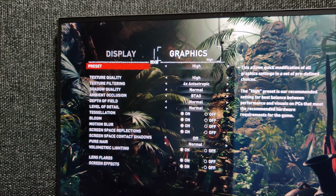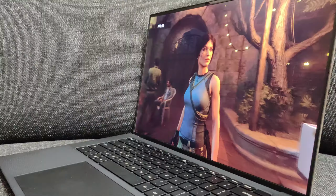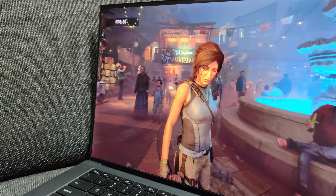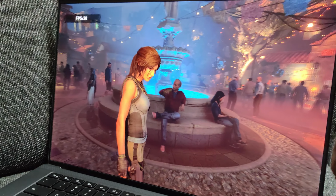The gaming performance is decent to the best, but I would not recommend this if you are a hardcore gamer. This is for the people who are really into ultra thin portable laptops, which really pack a punch in the performance. You can do occasional gaming, but it's not a gaming laptop.